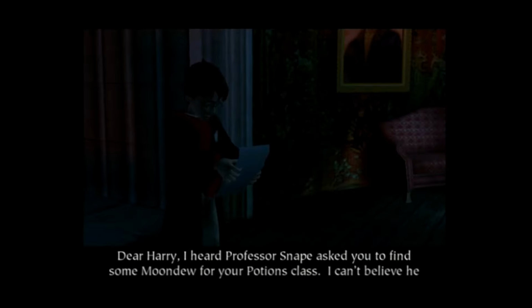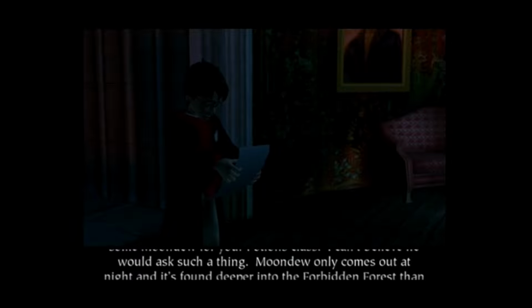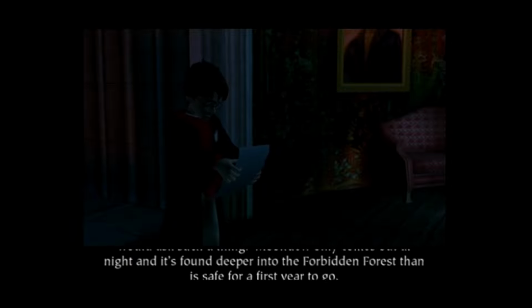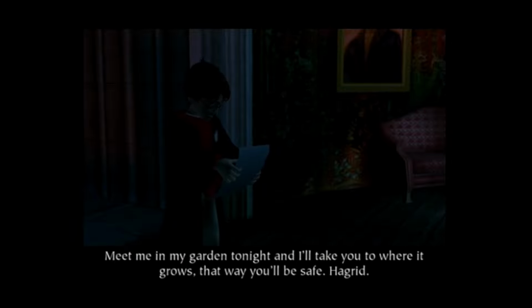Dear Harry, I heard Professor Snape asked you to find some moondew for your potions class. I can't believe you would ask such a thing. Moondew only comes out at night, and it's found deeper into the Forbidden Forest than is safe for a first year to go. Meet me in my garden tonight, and I'll take you to where it grows. That way you'll be safe.